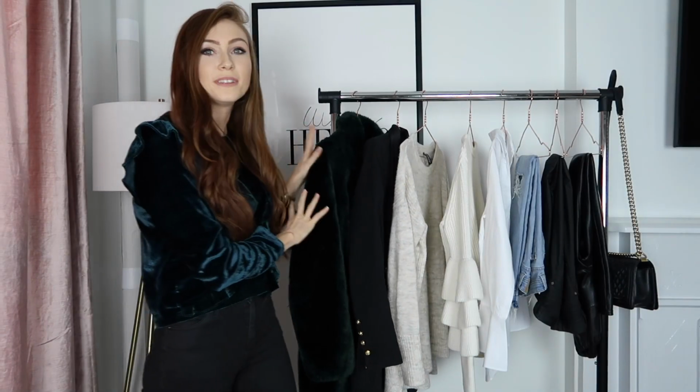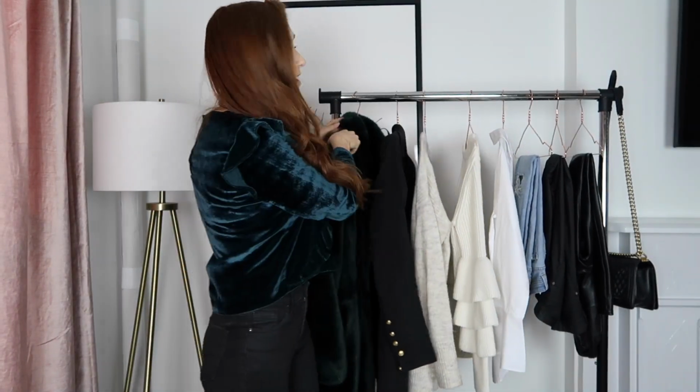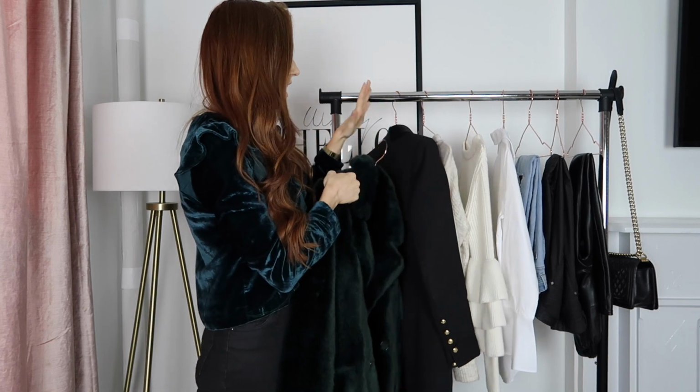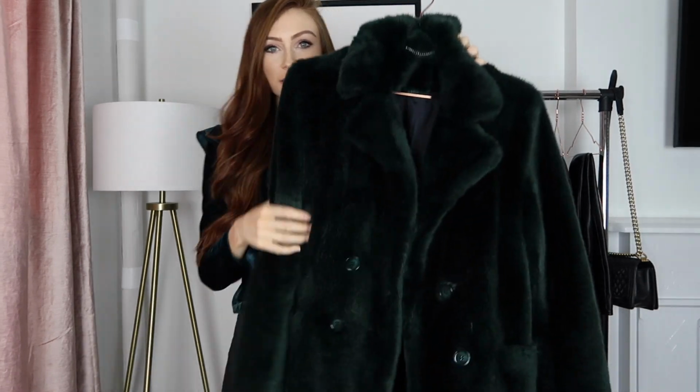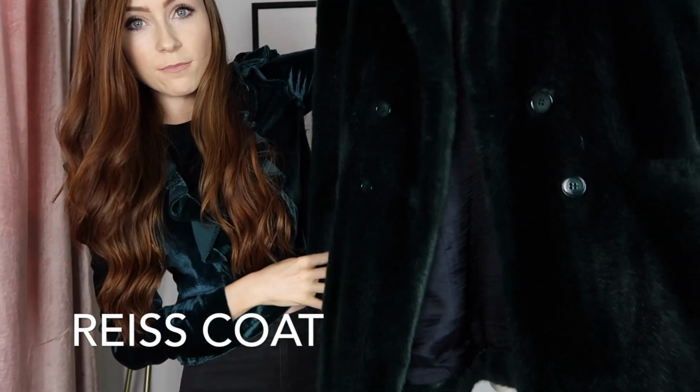Okay, so I'll go this direction, seeing as I'm standing here, and I'll start off with jackets. This is kind of the jacket I guess I wear most, and then I also have a blazer. But first up is this Reiss fur coat. I really hope you can see, but it's a dark green color. It's actually very similar to the top I'm wearing here today.